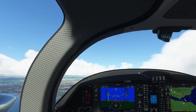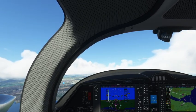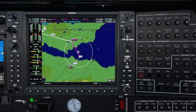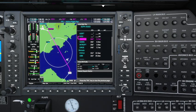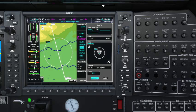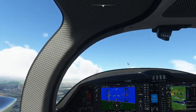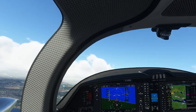At this point, we're clear. There's no one on. There's no one in our way. We can go ahead and proceed direct to Grace. Let's set that now. Just come down here to our flight plan. It's kind of hard to do when you're stick flying. So. Direct to you. Edinburgh traffic, Charlie Victor Romeo is proceeding direct to Grace. Edinburgh traffic.